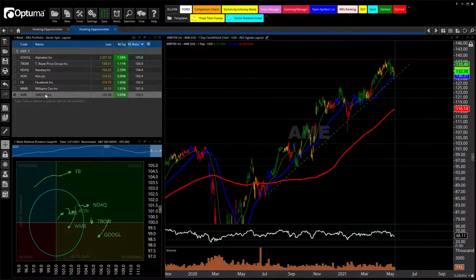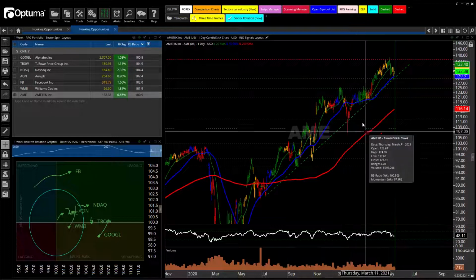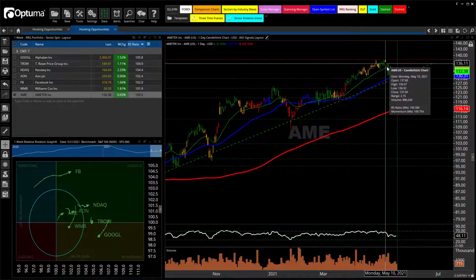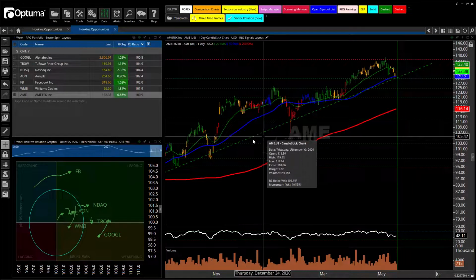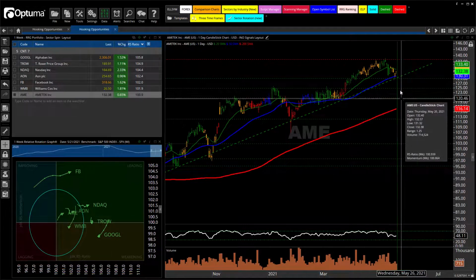Finally, there is Amatec, which has also been continuing a steady move higher. In its recent consolidation, you can see right here, it is finding support now at the 50-day simple moving average and this lower uptrend channel line.